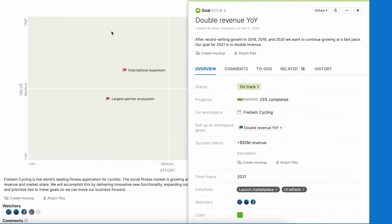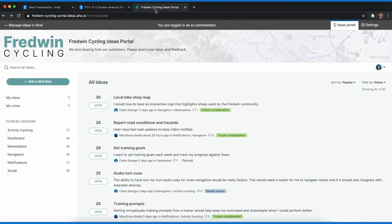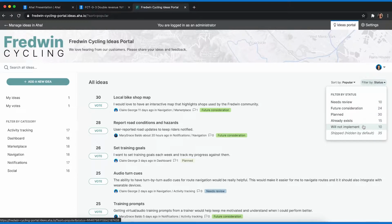And the second part of the secret is ideas. So the best way to avoid a massive chaotic backlog is by using an ideas portal, which we have for our Fredwin cycling app here. This way you can separate suggestions from opportunities. So if you only promote ideas into the backlog when you're certain that they're a priority, you'll have a much easier time organizing, analyzing, and prioritizing what's in your backlog. This is that first yes or no we talked about in the idea flow chart. And you can give a firm no in the portal by changing the idea status to will not implement and adding a comment explaining why to your customers.